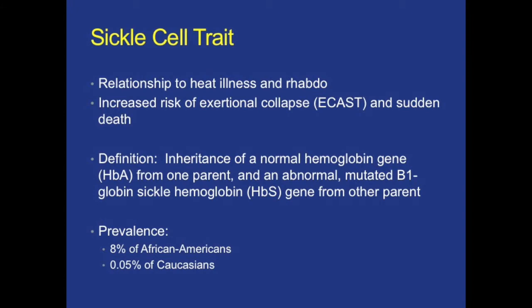The Army is evaluating their policy. They're considering moving to a universal screening policy in accordance with the other sister services. But we'll see. It's an interesting topic. Definitely a lot still to be figured out on how to do this the right way. Sickle cell trait is a condition where the individual has 1 normal hemoglobin gene and 1 sickle hemoglobin gene. And this condition places them at increased risk for exertional collapse, which we call ECAST, or exertional collapse associated with sickle trait. It does place the individual at definite increased risk for sudden death.